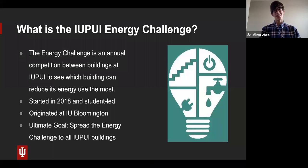So that's quite nice. Bloomington has theirs go all throughout their campus, and that's ultimately IUPUI's goal, to spread the Energy Challenge to all IUPUI buildings. However, and you didn't hear this from me, IU Bloomington's Energy Challenge isn't going on this year. So if your building does win, you could say that your building is the most energy saving, Energy Challenge winning building of all IU buildings throughout the IU campuses.